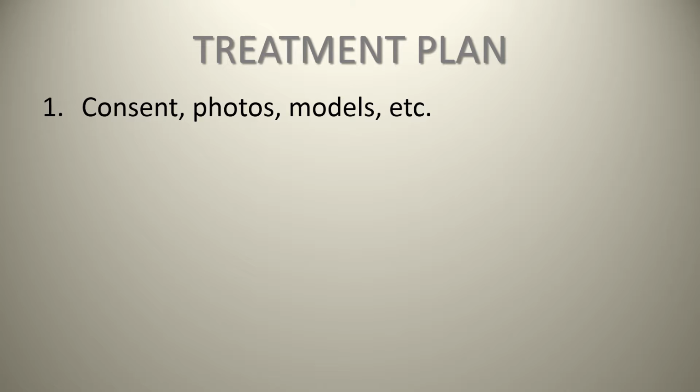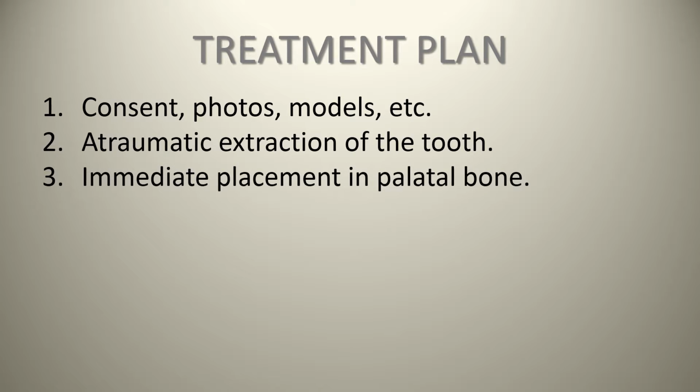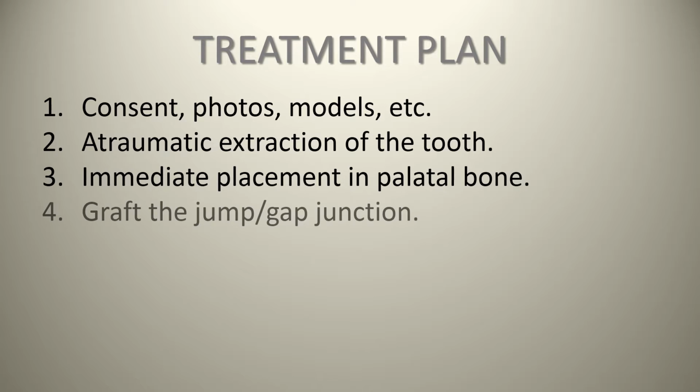So treatment planning basically consisted of consent photos, models, etc., atraumatic extraction of the tooth, immediate placement in the palatal bone using the precision drill, and a buccal position leading towards a palatal position to get that screw retained position. In this case, we did decide to graft the gap or jump junction.